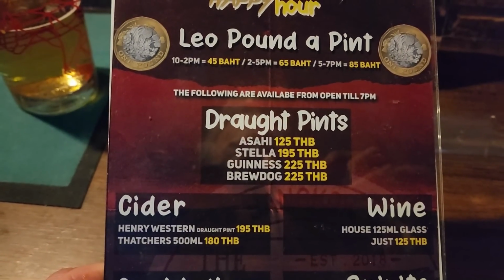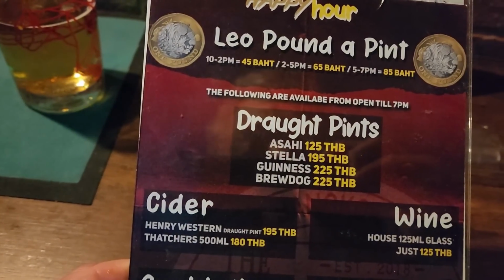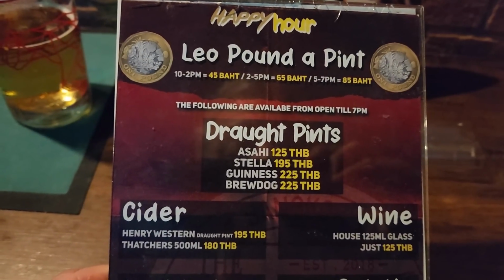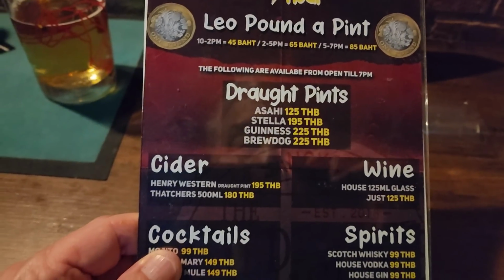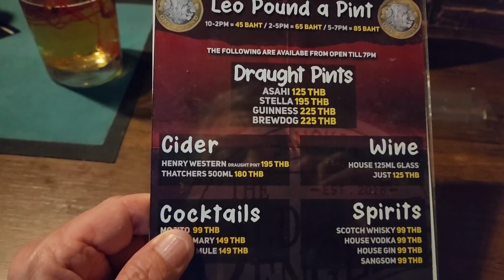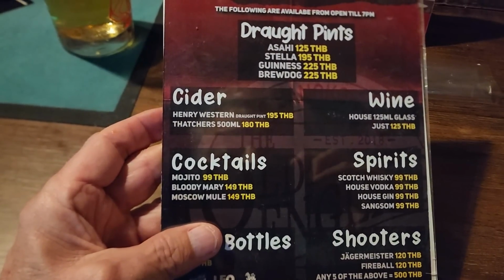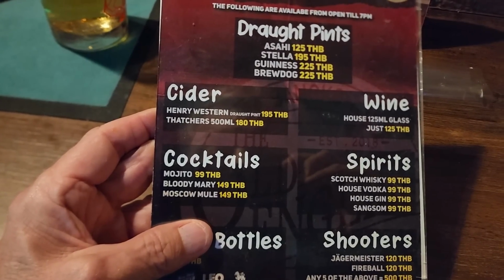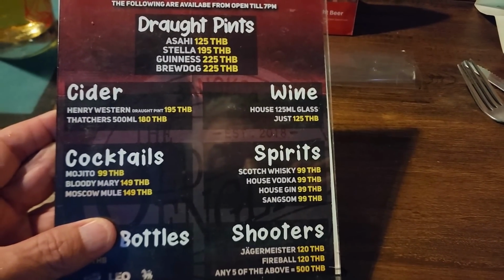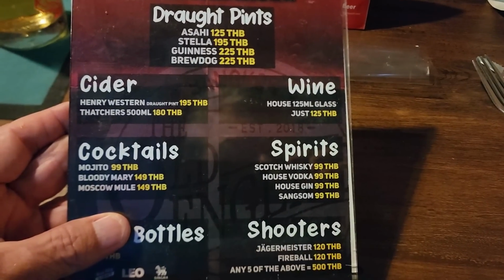Even, what is this? Till 7 p.m., Asahi Pints, 128, Stella. What does that say? 195. Guinness, 225. That's not a bad price on Guinness. And Brewdog, the IPA, 225. Cider, Henry Western, 195. Wine, spirits, cocktails. Mojito, 99 baht. Bloody Mary, 149. Moscow Mule, 149. Okay. Scotch and whiskey, house vodka, house gin, and Thai whiskey, 99 baht.